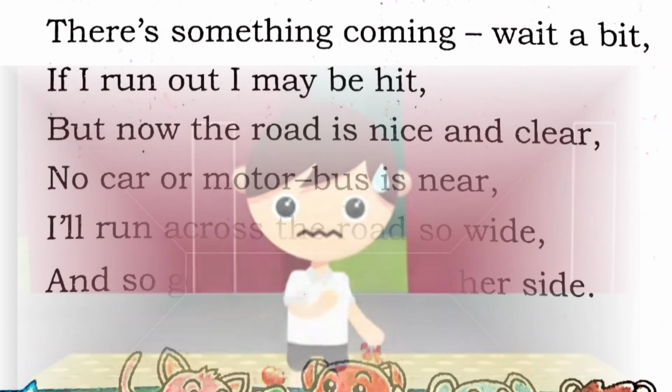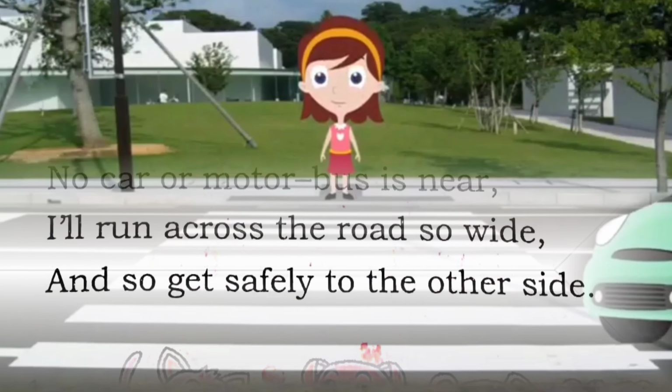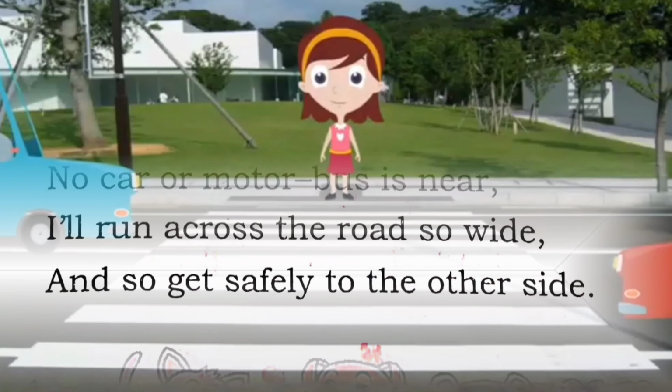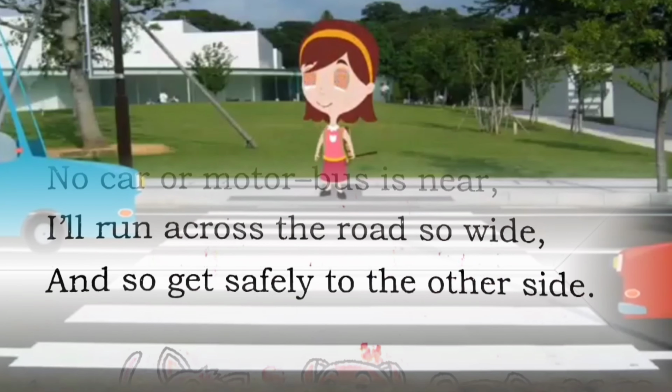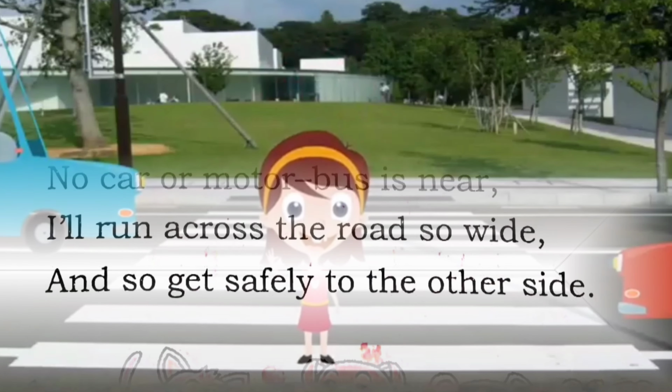But now the road is nice and clear. No car or motor bus is near. I'll run across the road so wide and so get safety to the other side.